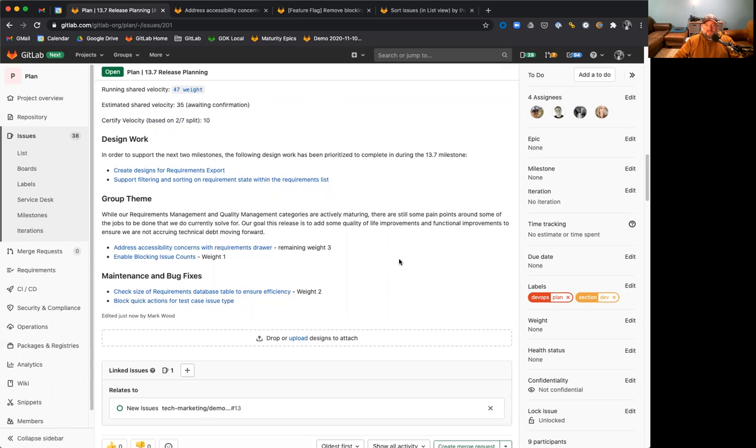The group theme for implementation this month is to ensure that we solve some of the pain points around the jobs we have already solved for within requirements management and quality management. We recognize that we are relatively new categories here, but we want to ensure that we're not carrying technical debt forward with us and are addressing concerns as they come up.